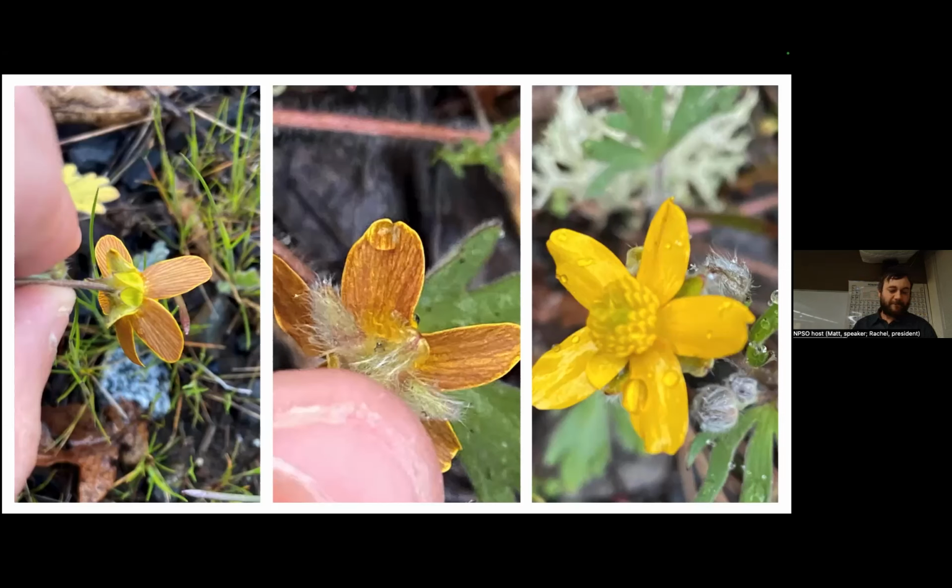Again, I won't get into endemic plants. We don't have time for that, but just know that we live in the Klamath Mountains. When they come over the Oregon border, we call them the Siskiyou Mountains, but they're still part of the greater Klamath geologic province. And we've got a lot of endemic plants because of the geology here, which is great.